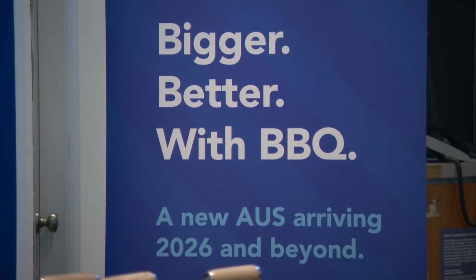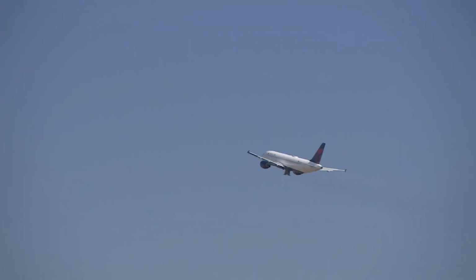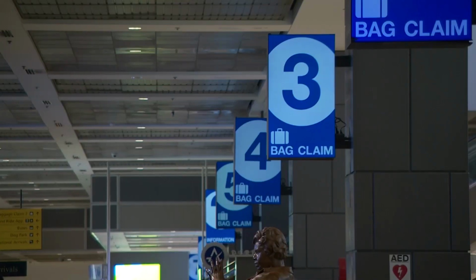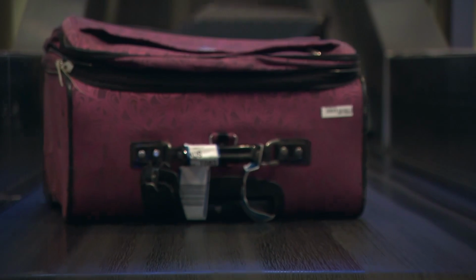The benefit of this project really is the added square footage to the terminal. So if you're someone that has flown out of this airport since 2021, 2022, you know that it has been busier than ever. So as we welcome more passengers than ever before, we're going to need more space than ever before, and this project helps us do that.